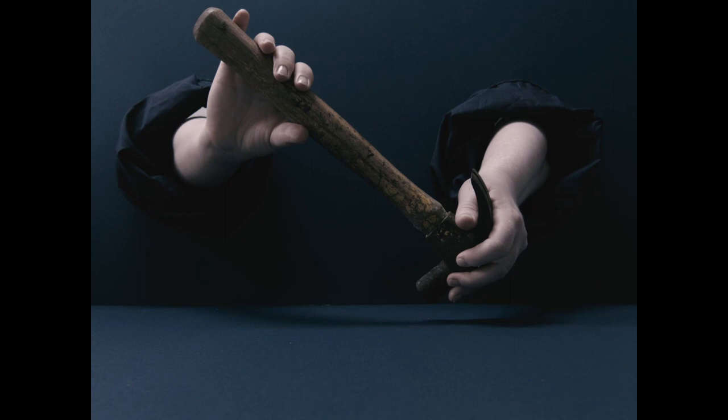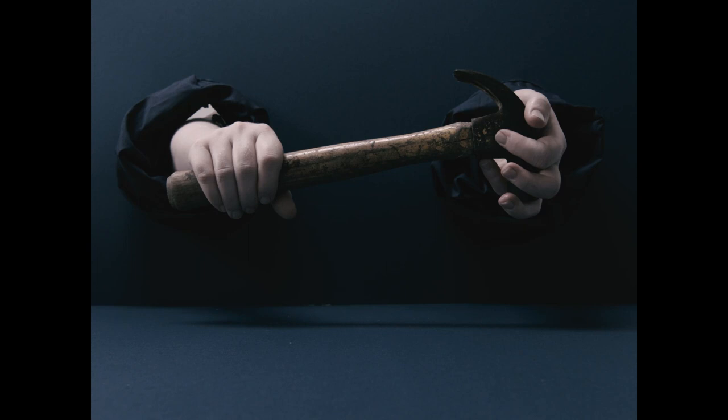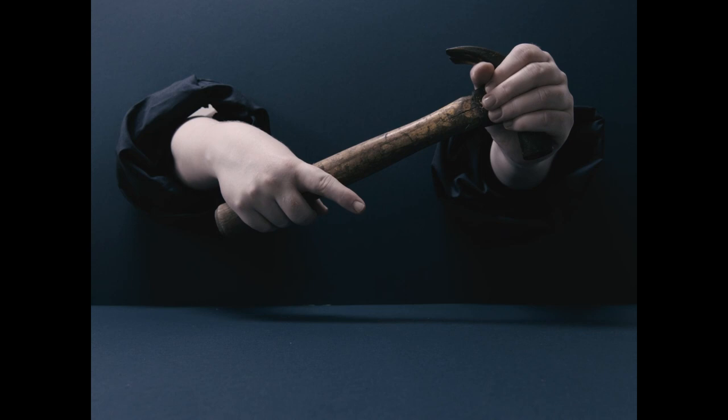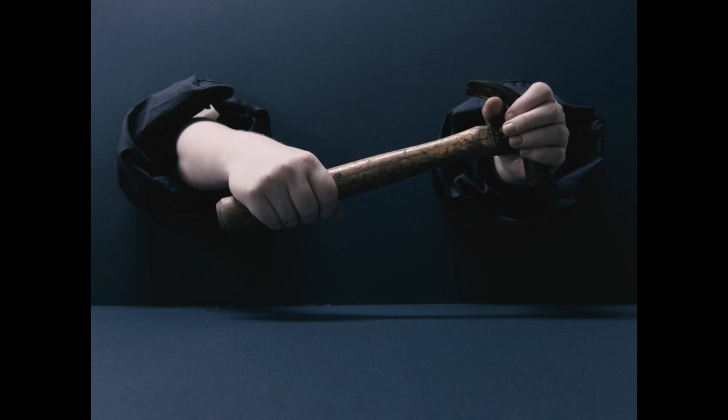But the handle is so smooth, so worn in. I mean, you must have used this so much. It's so smooth. It feels of your hands, your working hands, all the times you touched it or grabbed it by the handle. If I try really hard, I feel like I can feel your hand in it.